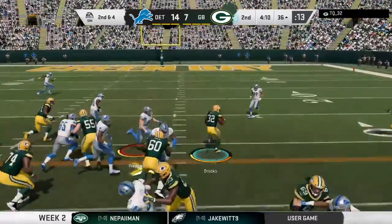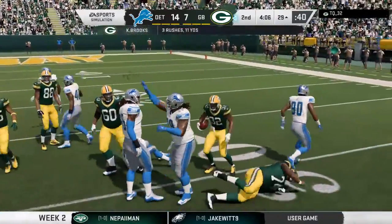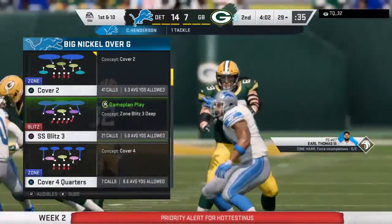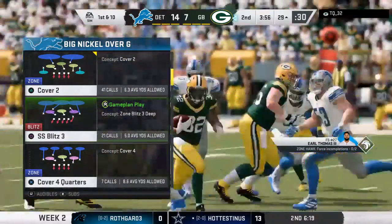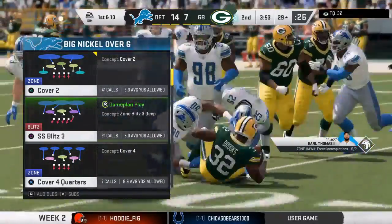On second down now, it's Brooks. And he'll work it inside the 30 to the 29-yard line. 7 yards there and a first down. They're making it look easy out there. Another first down. So far on this drive, let me do this little bit of math here. 4 plays, 3 first downs. That's a pretty good recipe for success.